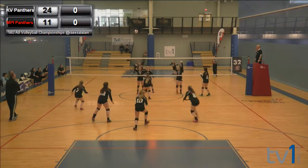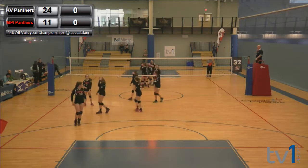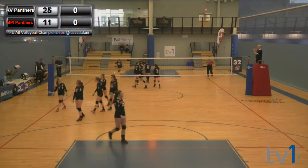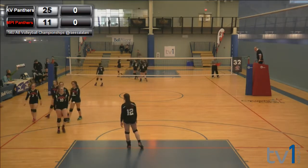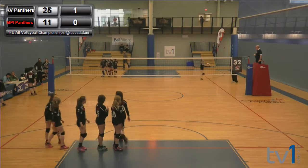Mercereau with the spin serve, and it is going to drop short, and that is going to be a service ace for the set. 25-11, KV Panthers up 1-0. They're going to switch sides, and we'll be right back with some second set action.